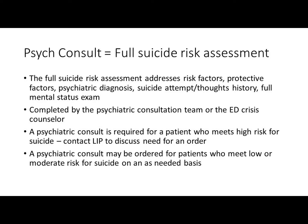We would plan to ask our provider to put in a psych consult. Now, a psych consult is a provider consult, it's not a nurse consult. So your provider will need to do that so that they can come by. So for moderate and high risk, we would be looking for a psych consult to help us out, to make sure that we are keeping our person safe.